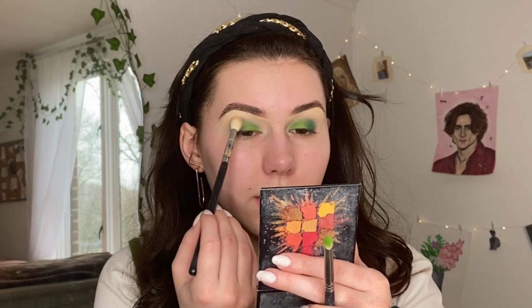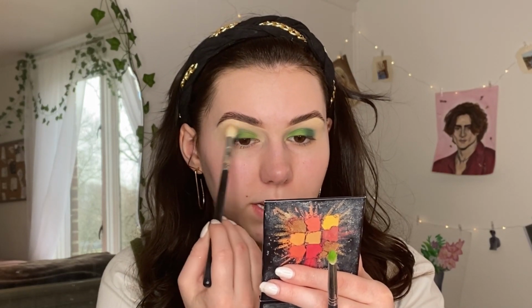I'm gonna use my M573 and I'm gonna go back into the first brown that I did, the lighter brown in this palette. You can use any light brown and just start blending it up here. So I'm gonna deepen up this color. I want some dark browns in here to give it some rich dimension and color. So I'm gonna go in with my R39, my prized possession, favorite brush.